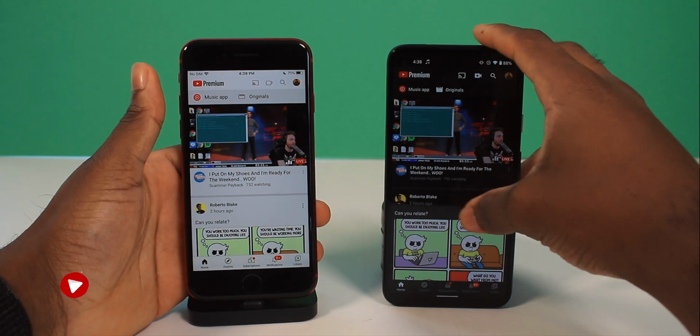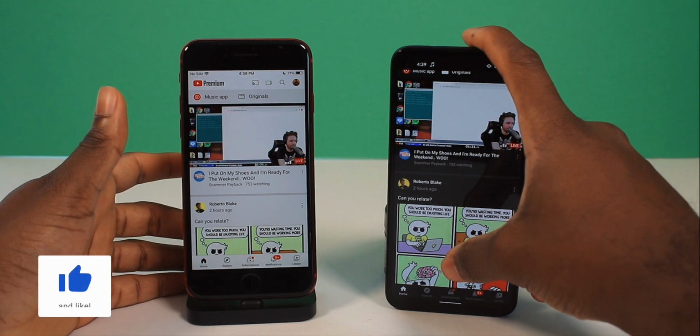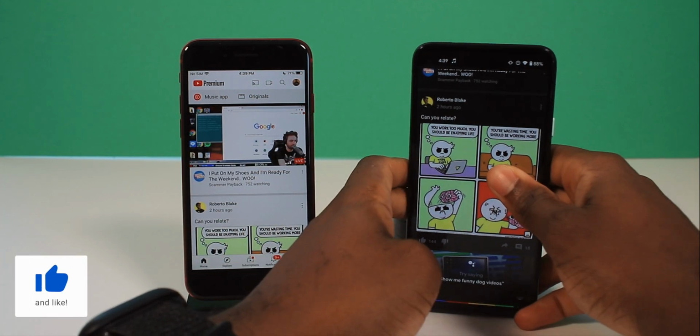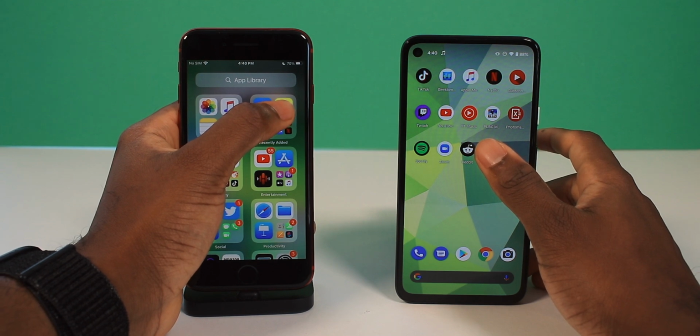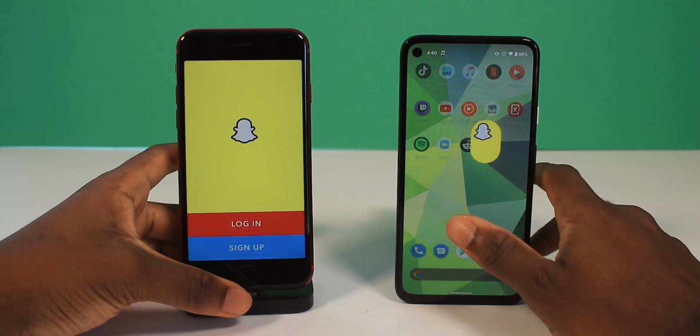So that's pretty interesting. I need to get like a Type-C dock. I actually don't have one at the moment, but bear with me, guys. I hope you guys could still enjoy this. Snapchat. Now, I'm not logged into Snapchat on either one of these devices, but let's launch it anyway. 3, 2, 1. Okay, pretty much about the same.